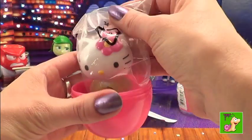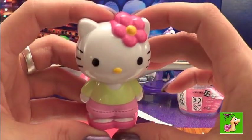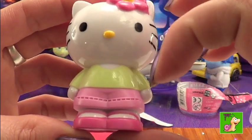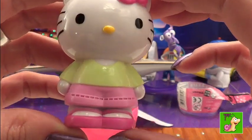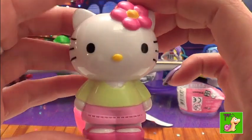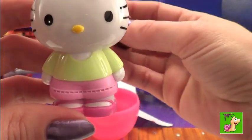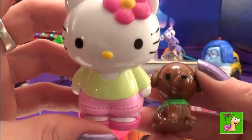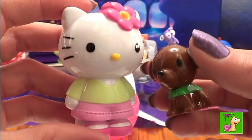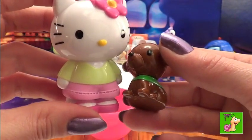Let's take a look. What do we have? Oh, wow! Look at me, I'm so cute. I have a flower in place of my little bow. And a green blouse and pink shorts and little pink shoes. Wow. And there's something else inside. And that's Hello Kitty's puppy. Kitty, please take me for a walk. I want to go for a walk. Okay, puppy, let's go.